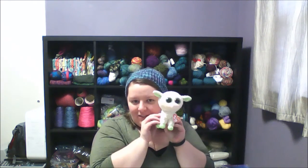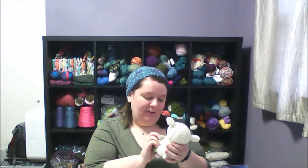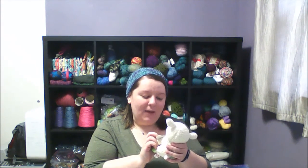The last tiny bit of stash enhancement that I have is something so precious, so cute, and I have to thank my wonderful fella for it. My wonderful boyfriend, we had gone out to breakfast to Cracker Barrel one morning, and he spotted this and surprised me with it. So he got me a sheep. Isn't it so cute? It's one of the TY Beanie Boos. Her name is Lala. So cute. Inside the tag it says, "The sunny pastures where I play, eating grass throughout the day." So tiny cute little sheep.